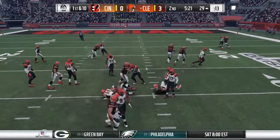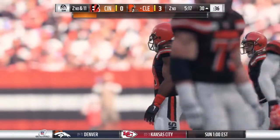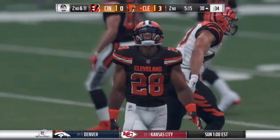Counter now on first down. And he went backwards. He'll be down at the 30. That's going to go as a loss of 1 yard, and it'll be 2nd down.